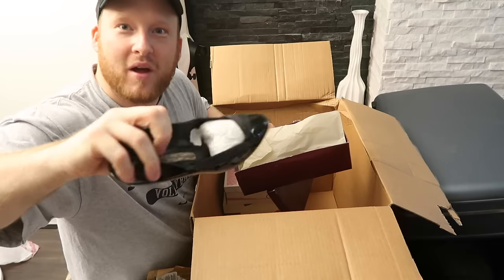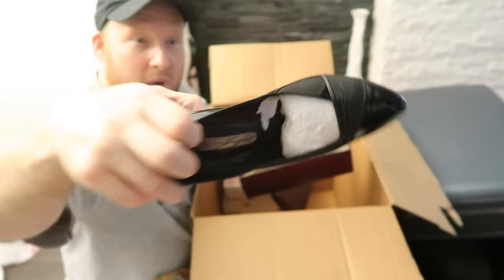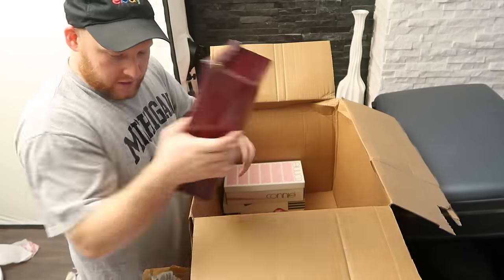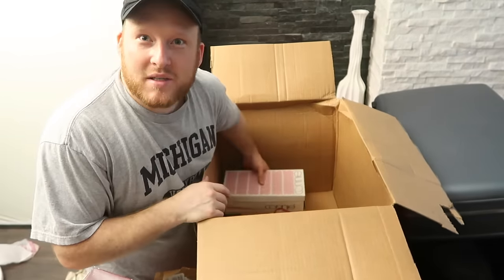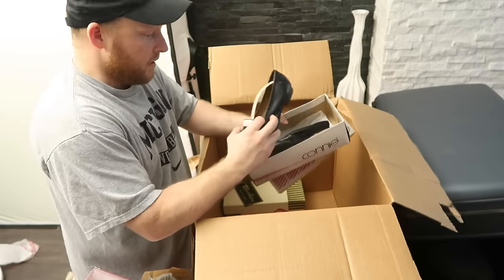Gloria Vanderbilt. I know her jeans don't sell for a ton. People are religious about her jeans, like women's jeans. I sell a lot of women's jeans, but they don't go for a ton, but they seem like steady sellers. And they sell at Nordstrom's, so.